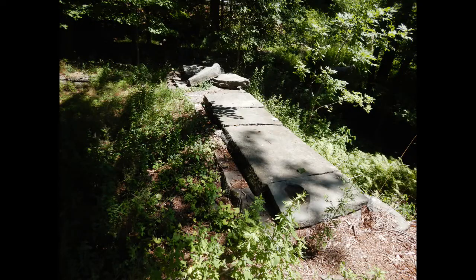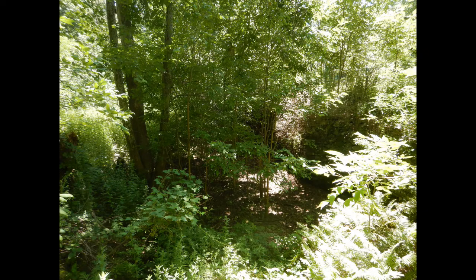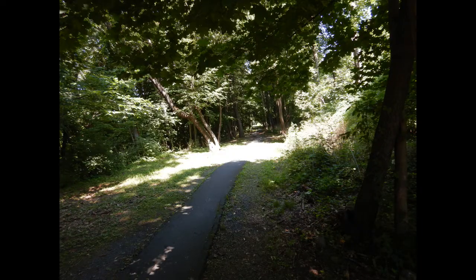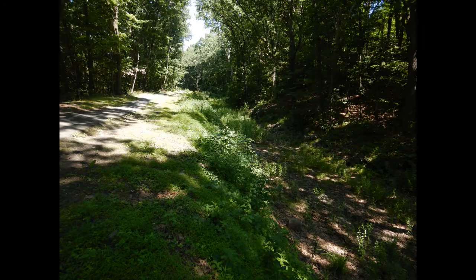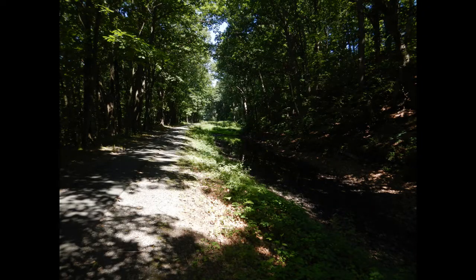Port Jervis is one of many areas in Orange County named for this canal. First of all, it was a port, meaning that this is where goods could be taken on or off these barges, later using railroads as well. But then also it was named for one of the engineers of the canal, who would also help as an engineer of the developing railroad system, named Jervis.